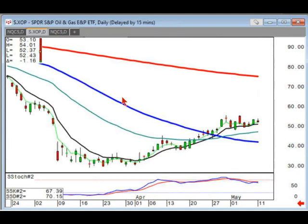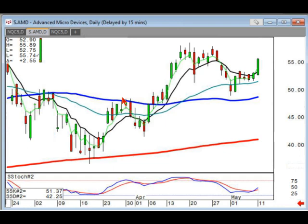XOP, the oil, slow, steady uptrend. Stay with it. AMD, that one's got a J-hook type pattern setup. You can see the bullish engulfing. Now you can see it hooking up, so you're waiting to see. If you're buying it, you watch to see what happens here. If it gets through this level, now you know you've probably got this type of wave in progress.